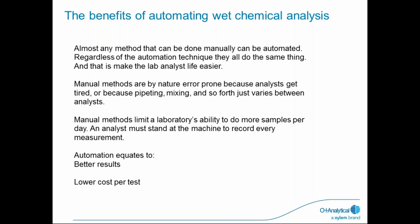Almost any method that can be done manually can then be automated. Regardless of the automation technique, they all do about the same thing, and that makes the lab analyst's life easier. Manual methods can be tedious and error prone. Analysts get tired, or pipetting, mixing, and so forth just varies between analysts. Manual methods limit a laboratory's ability to do more samples per day. Analysts will stand at the machine to record every measurement.